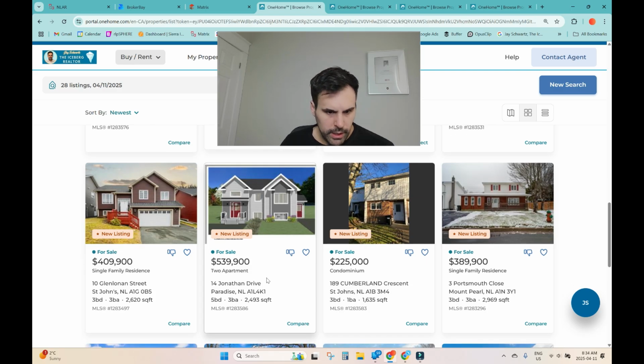Then we have a 2 apartment new build, 14 Jonathan Drive, 5 bed, 3 bath, nearly 2,500 square feet for 539,900. That is a good price for a 2 apartment home with that square footage new build. So that, if you're looking for a new build, that is a good price.